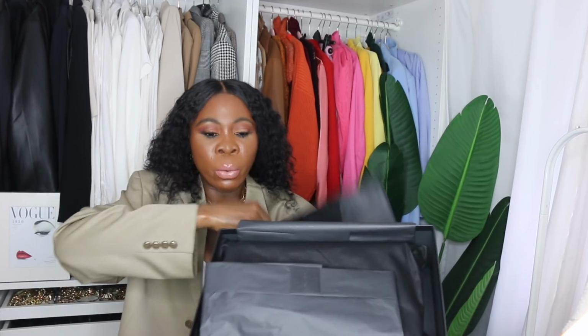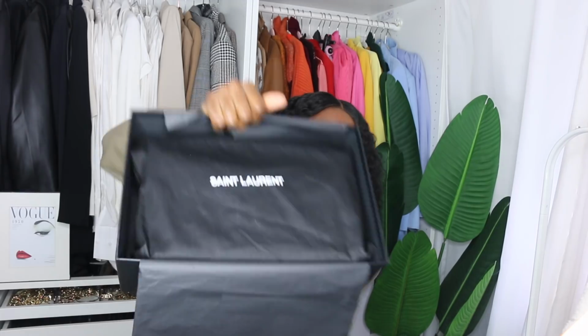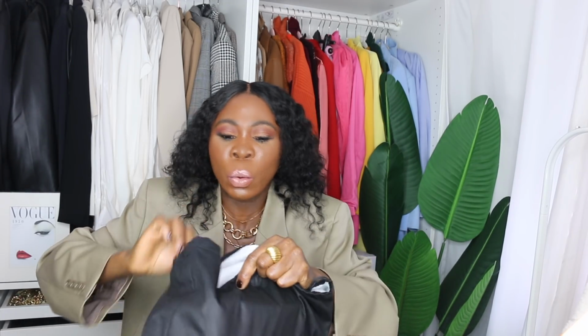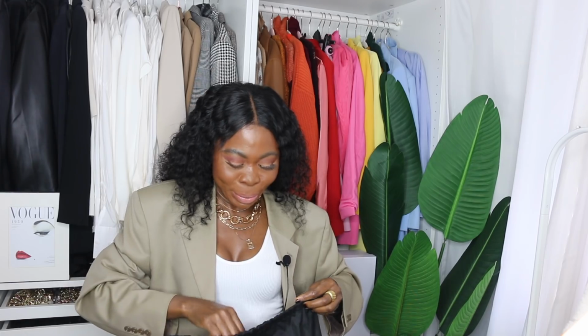Paper tissue, I'm gonna open it like that. And in here, you have a Saint Laurent dust bag. This is it. I love the fact that the inside is white, so color transfer will be the moment of truth. Yes, let's open this bad boy now. I'm excited for you guys to see. Let's do it.